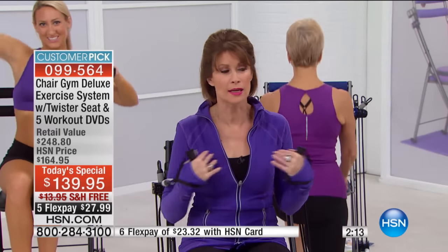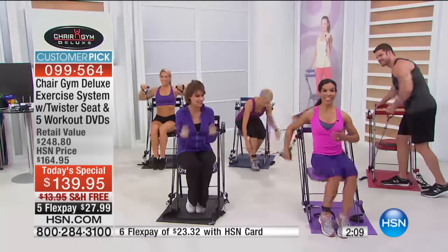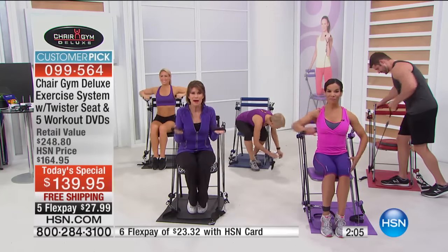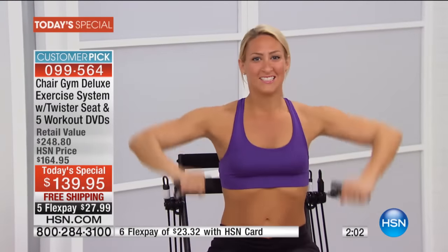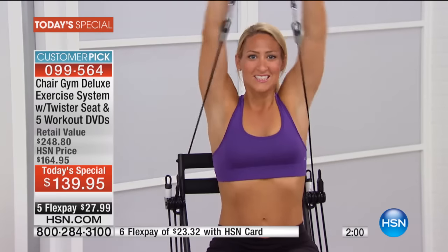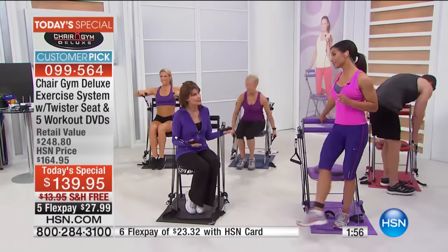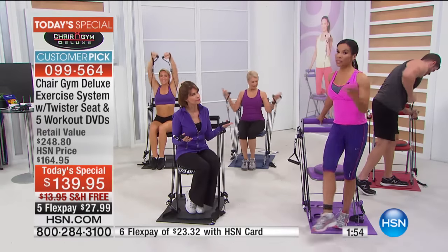The Chair Gym Deluxe now gives you 3 different levels. So if you are a lightweight workout artist, and Lydia, I'm sorry, but I am not in good shape, okay? I'm in terrible shape. I've already got a sweat going here. This is my level. My level is the white. If your level is the black, great, go there. But there's so many levels in between. And Melissa, that's the beauty. I mean, 7 levels.